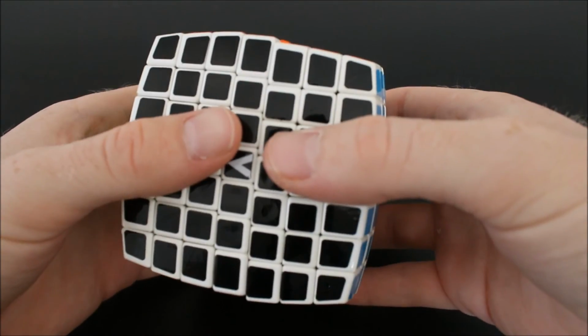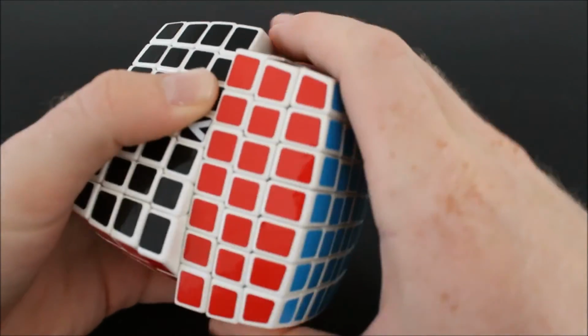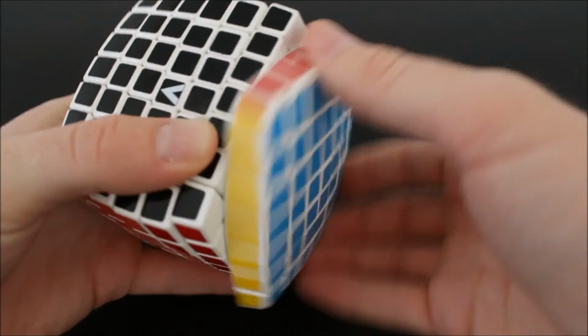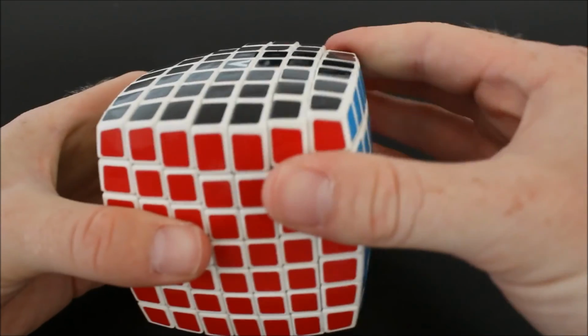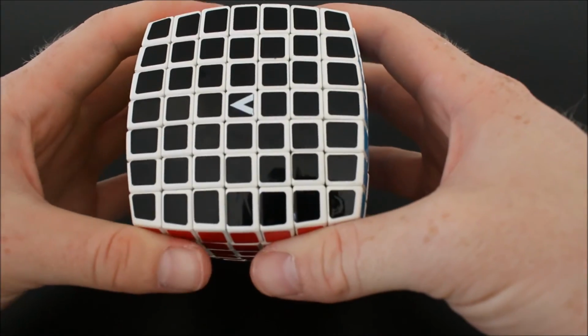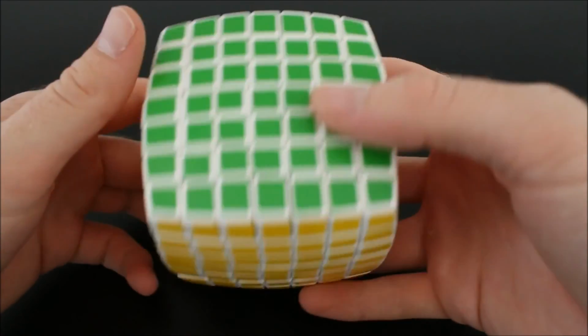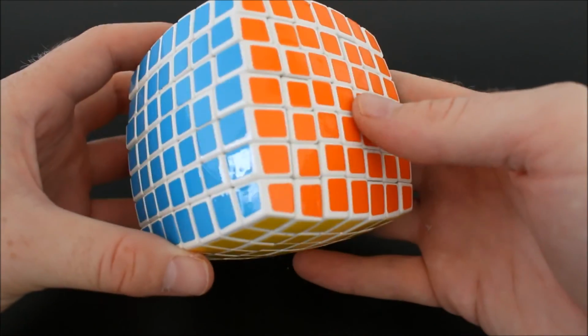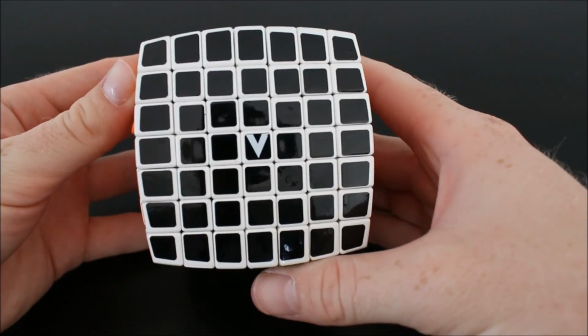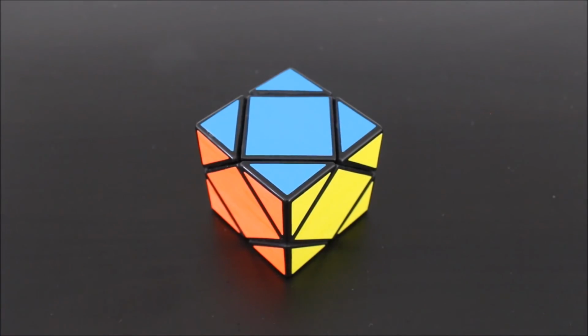So let's just do a few turns. Inside layers are pretty smooth. Second layers are a little bit worse, and outside layers are decently smooth too. I wonder if this has an adjustable core. I think it might, so I'll have to check it out. I really like the colors of the stickers on this, especially with the light blue. So, V-Cube 7.